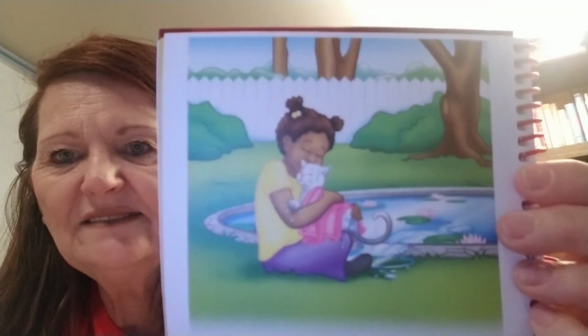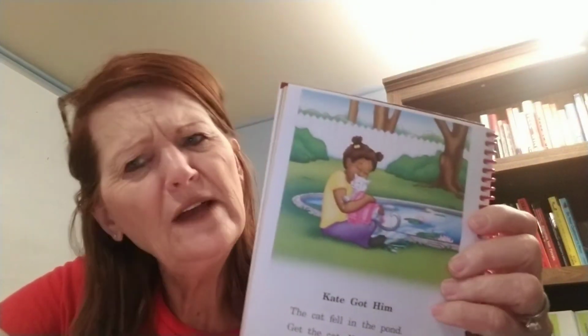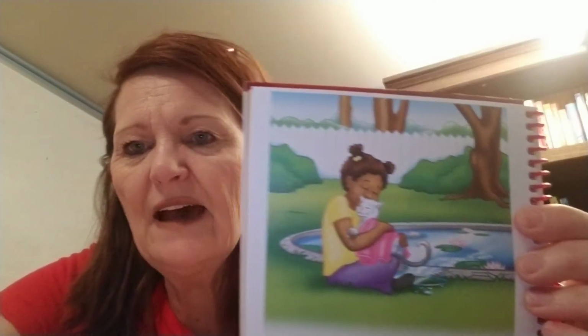And what is that? Yes, it is a kitty cat, a cat. Give me a thumbs up if you have a cat. All right, I don't have a cat. I have a dog, but some of you might have a cat. If you have a cat, what's your cat's name?